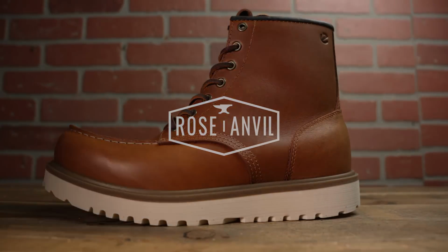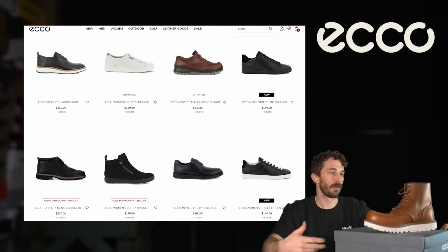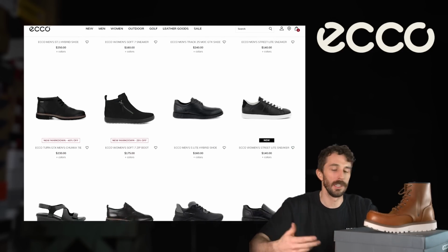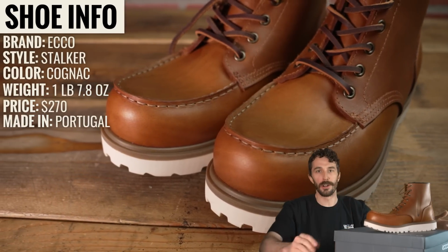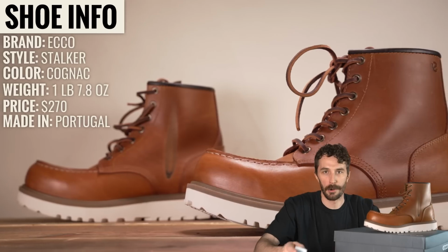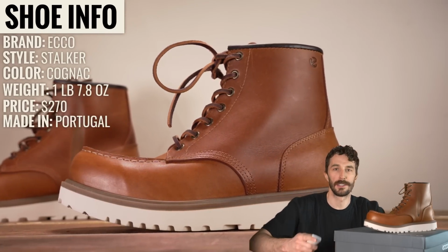These are supposedly the most comfortable moc toes in the entire world. They're made by Ecco, who have made a name for themselves by making ultra comfortable footwear, with sneakers and dress shoes in particular. And this boot has the promise, in their words, "ordinary boots take 100 hours to break in, but forget ordinary. Ecco Heritage boots offer straight from the box comfort."